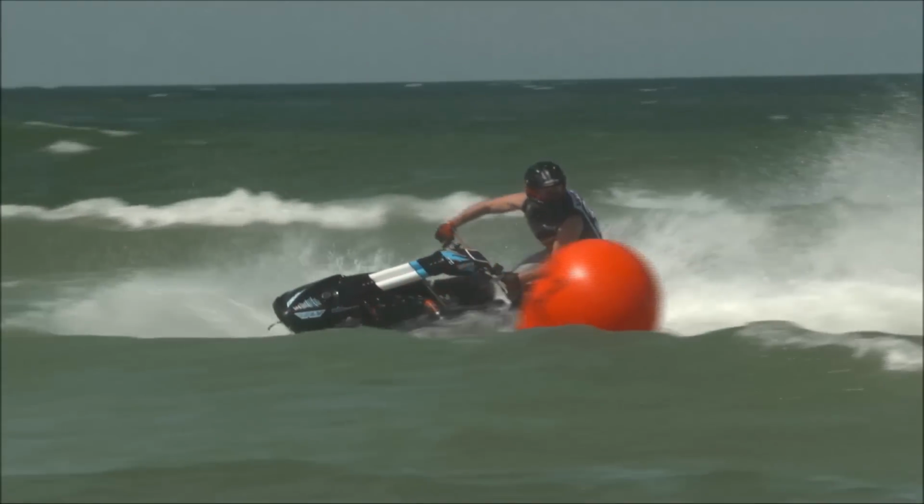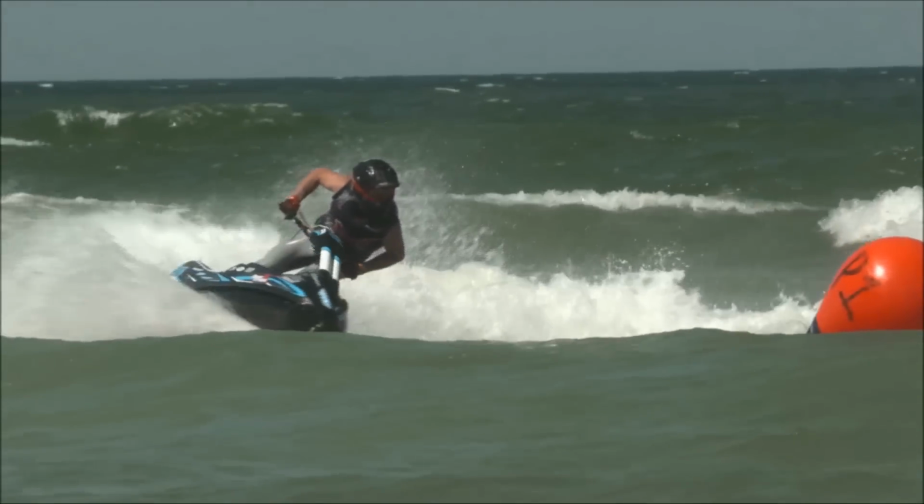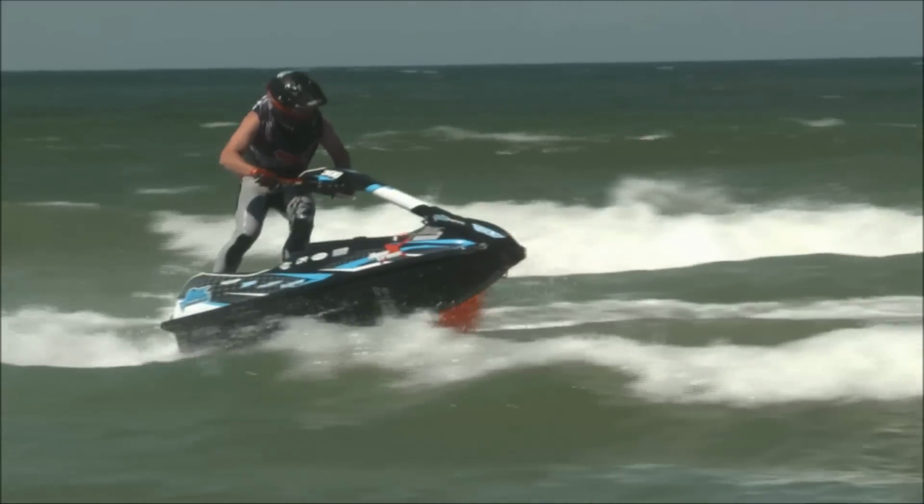So those 2 victories there for Jimmy Wilson means that he's now looking to make it a hat-trick on the weekend in the pro sprint. Right now, though, it's the turn of the pro enduros, so let's go and see what the word is on the sand as those guys get set and ready to go.